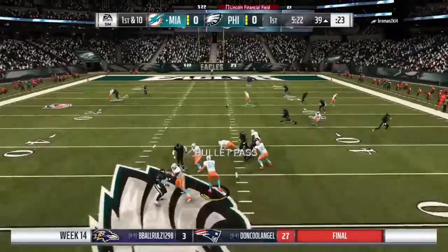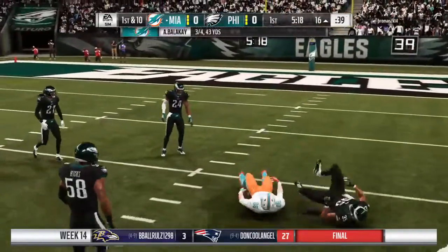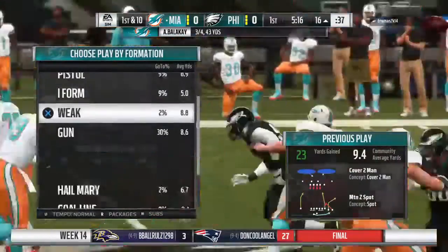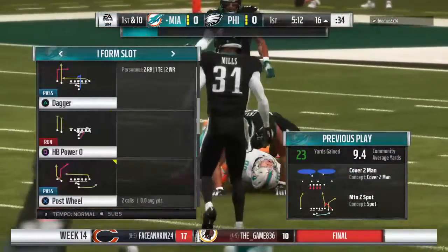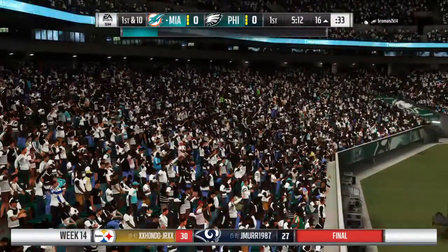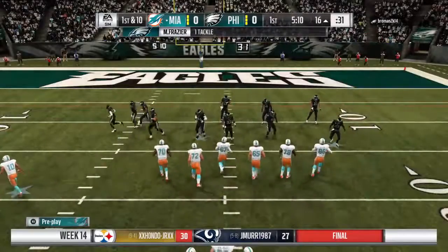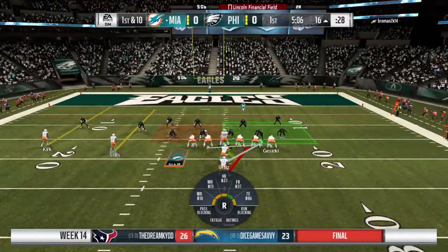Now on first down, he'll drop to throw it. Wide open receiver complete. And they'll wind up getting this one all the way down inside the 20. 23 yards on the play. First foray into the red zone for Miami. They come up 1st and 10 at the 16.